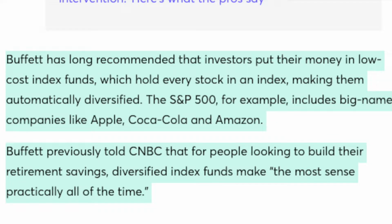What I really like about it is it's based on indexes. You're not doing any stock picking. It's so difficult, and we've discussed how the likes of Warren Buffett and other great investors tell us that for most investors, what's important is a broad index fund and not stock picking.